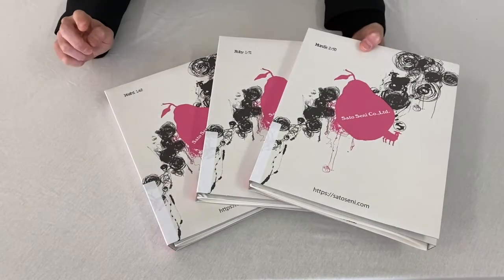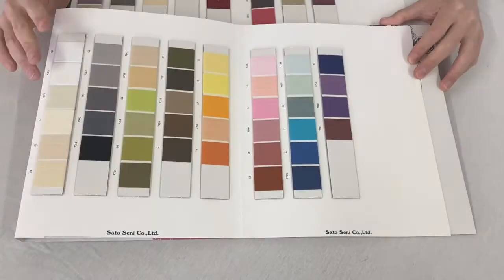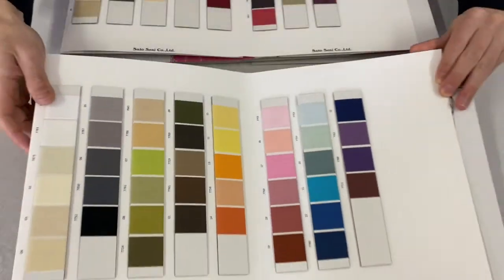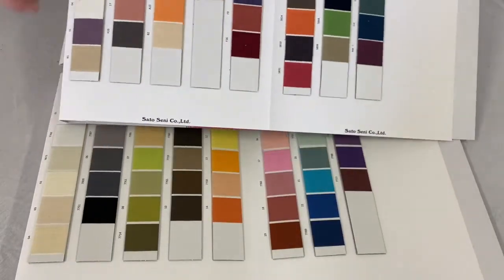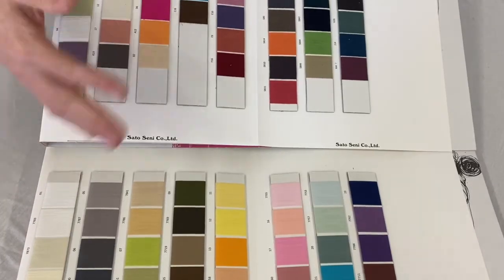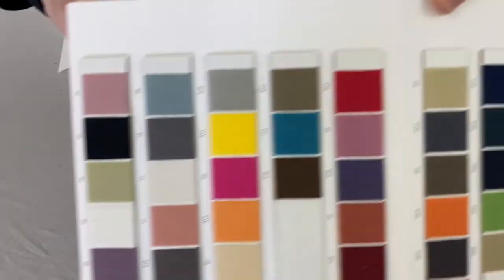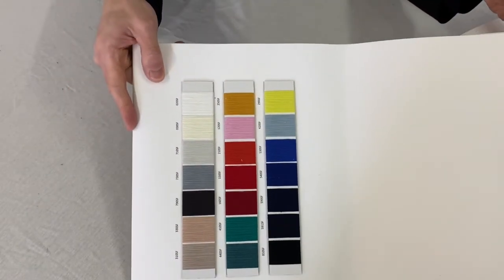Next one is a high twist cotton: Keshi, Ruby, and Munik. So let's have a look at the colors of the 3 articles. This is the color card of Keshi, so we have quite a lot of colors. And this is the color card of Ruby. Can you see the difference between this and this? Can you see the difference between the Keshi and Ruby? Ruby has more darker colors actually. And the last one is the color card of Munik. We have 21 colors here.